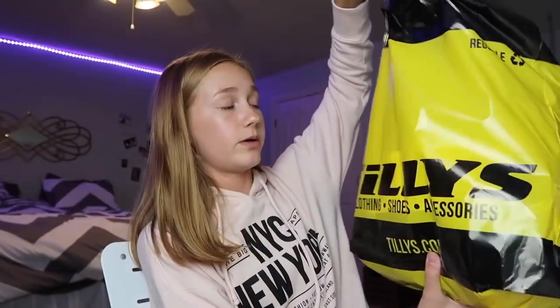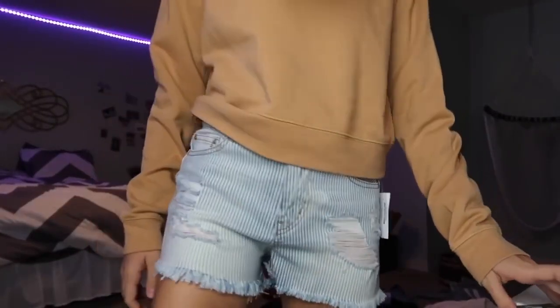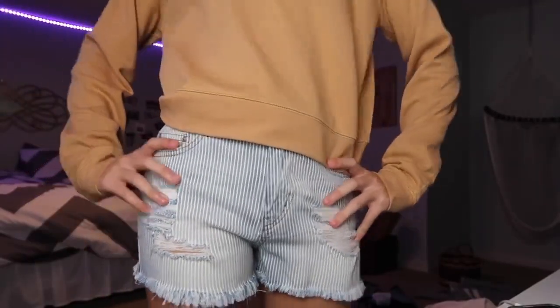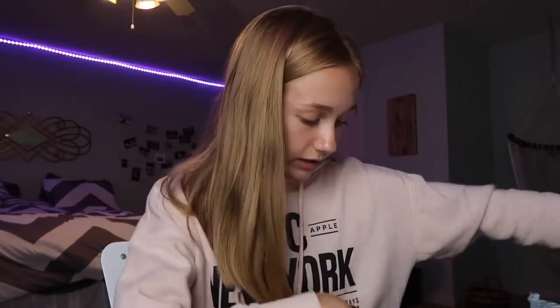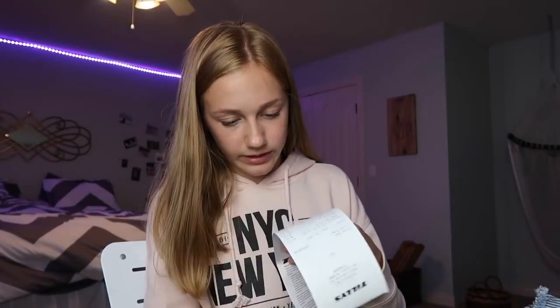So the next store we went to was Tilly's, and I believe this was our last store, and I found a lot of cute stuff there, so let's just get to it. So I got 2 pairs of shorts again, and these ones my mom found, and they're different shorts. I don't have any shorts like this, but they have this little striped pattern with the rips in them. I don't know what you would call it, but these shorts were super comfortable when I tried them on, so I thought I might get them. But they were originally $24.99, and I got them on sale for, I have no clue how much they actually were, but they were less than $15, I know that.